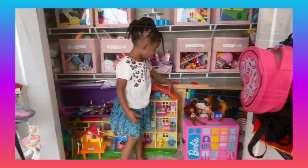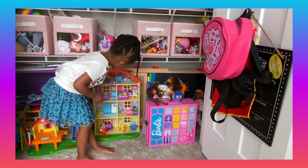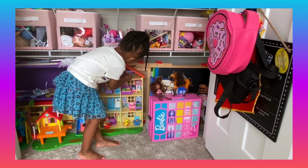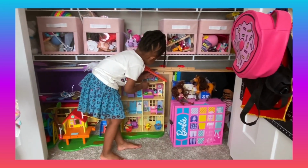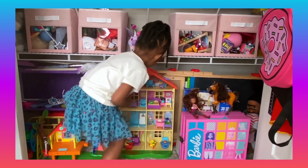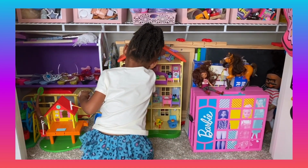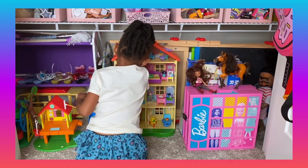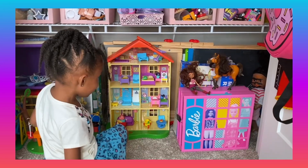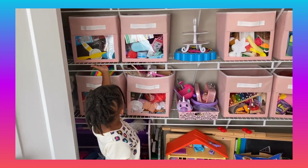My little pickup. It even has something to look at the stars with, the telescope. You want to see? And you see like this, where you can see stars in the attic. And Barbie toys. And I also have some other toys.